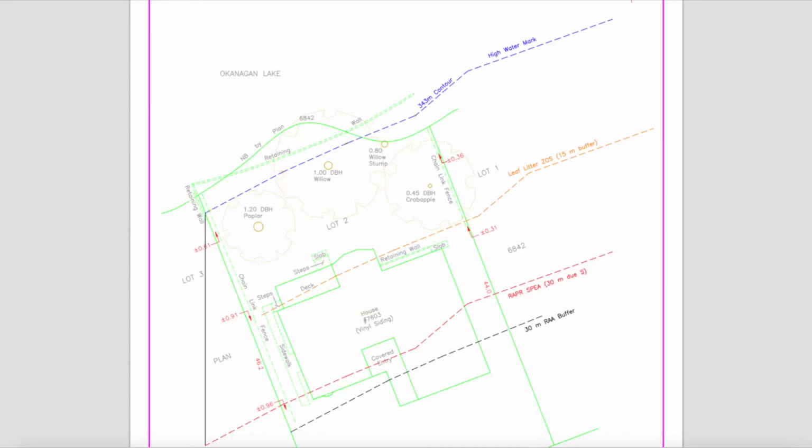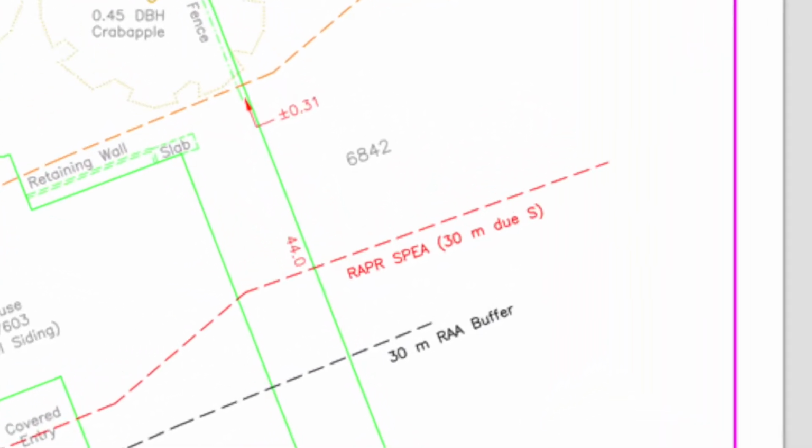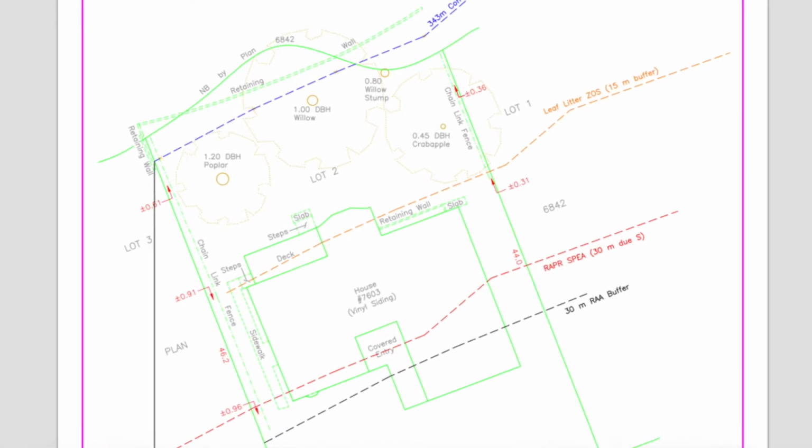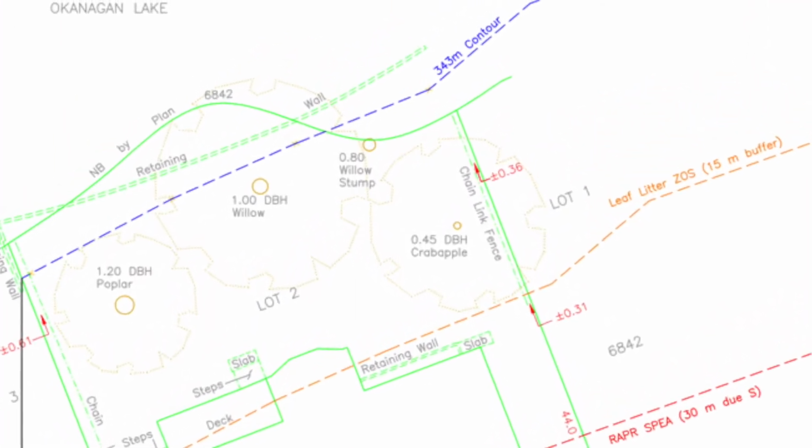RAPR SPEA. RAPR SPEA stands for Riparian Area Protection Regulation, Streamside Protection and Enhancement Area. That's a mouthful. So this magical line, it determines where you can build. If there's already a structure on the property, you may be able to build on the same foundation as is currently there. However, you can't build beyond it, or at least closer to the water.